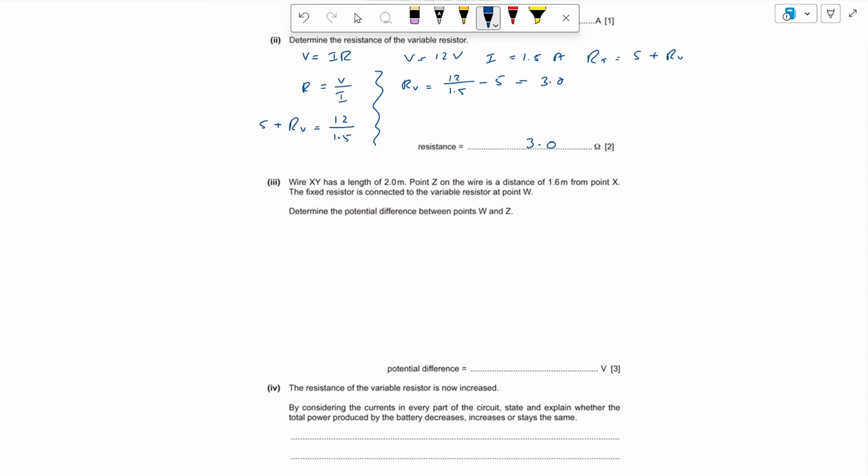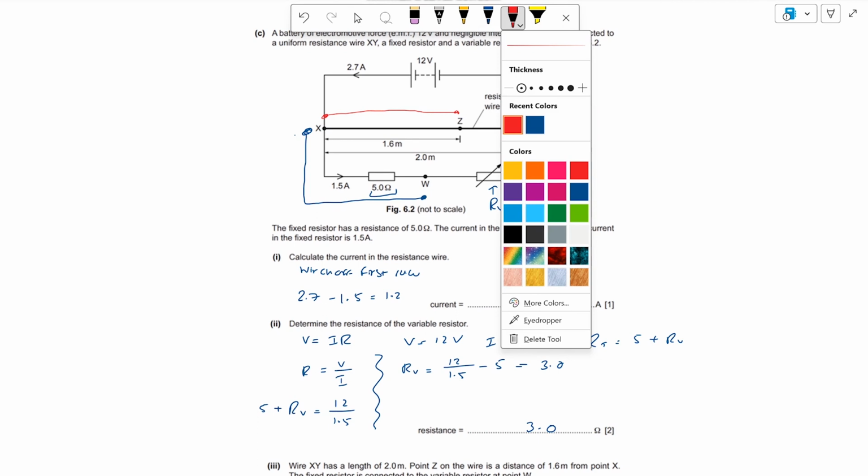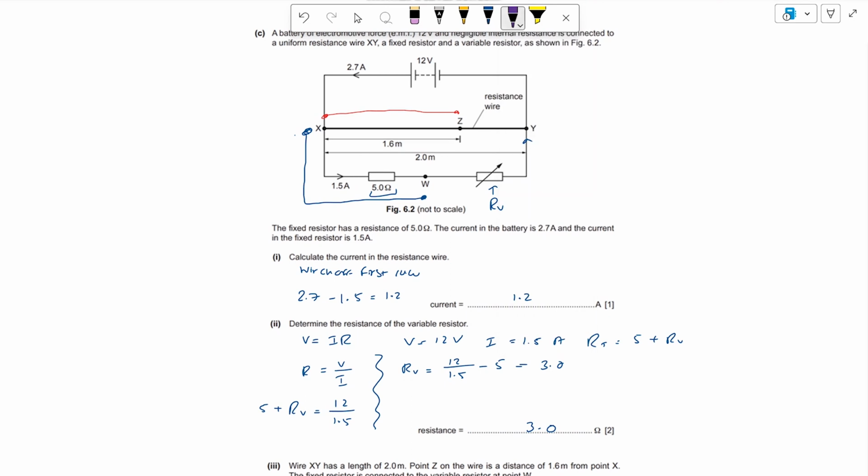Part 3. Okay, we need to calculate the potential difference between wire XZ and between X and W. So we need to calculate the potential difference between, I'm just going to use a new color, I'll go for purple. So we need to calculate the potential difference between point Z and point W. That's pretty much what it's asking to do.